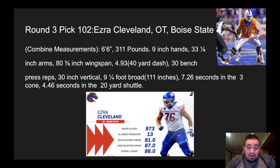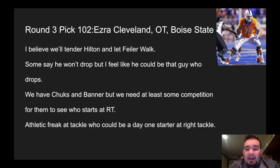And you look at his stats. Snaps played, 973. Allowed pressures, 13 over the course of his career. He had an 81 run blocking grade, an 87 pass blocking grade, an overall grade of an 86. You bring him in, as I'm going to show you here, for competition. Bring him in for competition with Chooks and Banner.